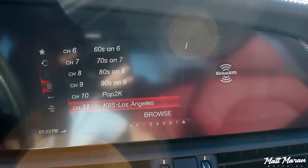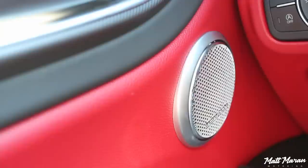I honestly was so enraptured in the driving experience, I didn't even want to mess with the infotainment system in this vehicle. The Harman Kardon sound system sounds fine. Again, nothing to write home about in my opinion.